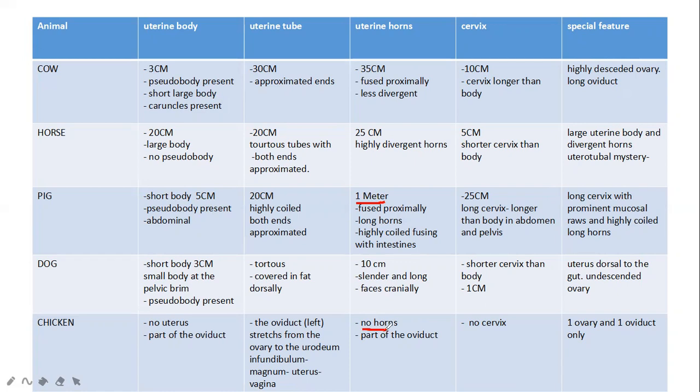Are we together? Then starting with the cow, we have 35 centimeters. These horns are fused proximally, and there's less divergence. Because of this, we see the presence of a pseudobody. Then with the uterine horns in the horse, there's high divergence, so there is no pseudobody. For the pigs, they're also fused proximally, so there is a pseudobody present, and they're highly coiled, 1 meter, mingling with the small intestines, that's a better word.